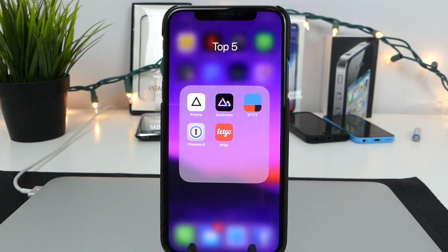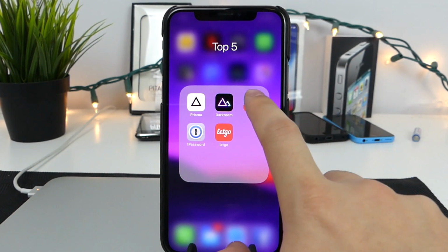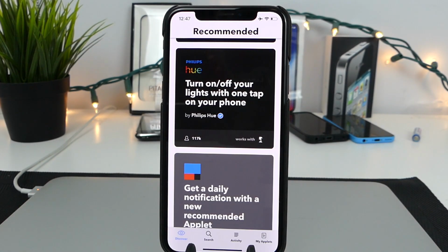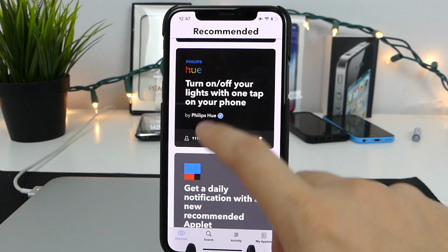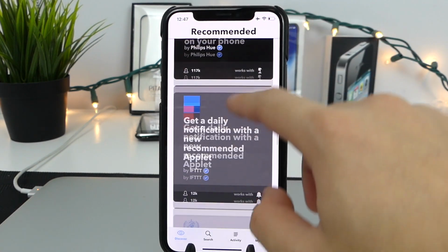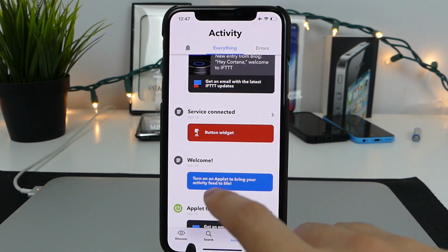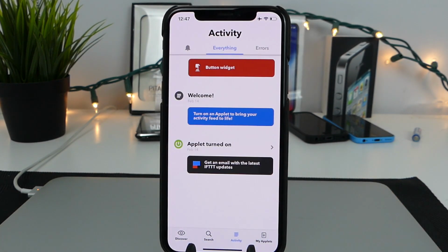Now just quickly heading over to the next app, we have IFTTT, really long letters right there. I don't know what it really stands for, but anyways, this app is made to connect everything within one app. You guys can see that we can connect the Hue lights, we can get our cars running, we can pretty much do everything. There's roughly about 200 to 300 services in here.